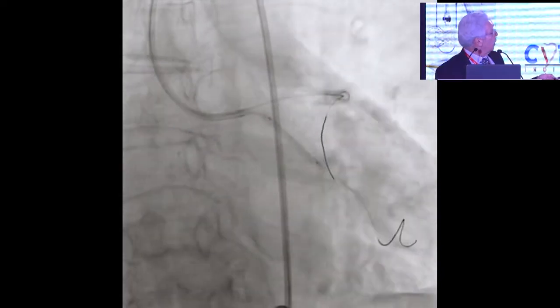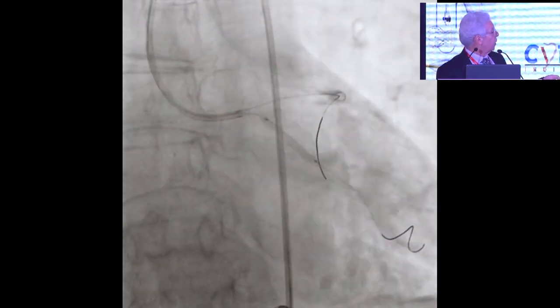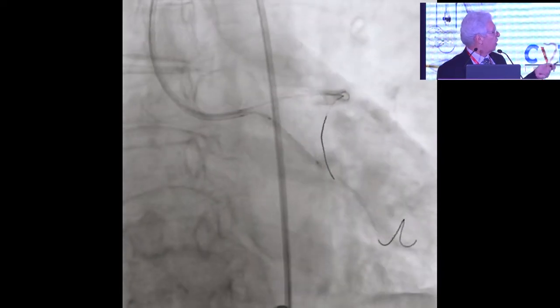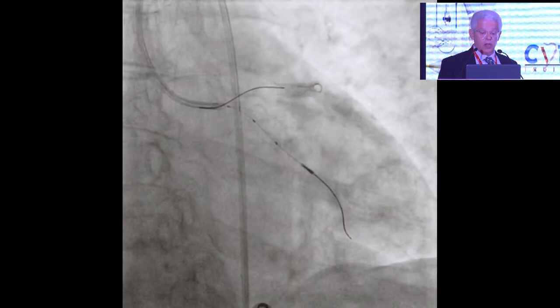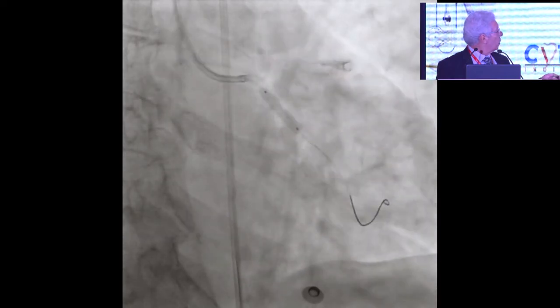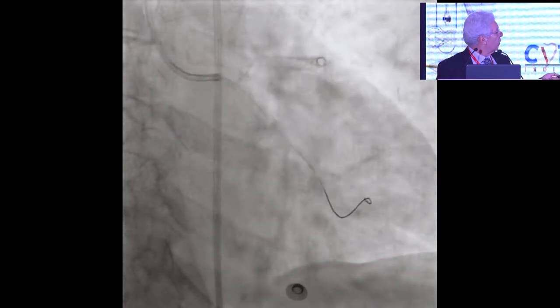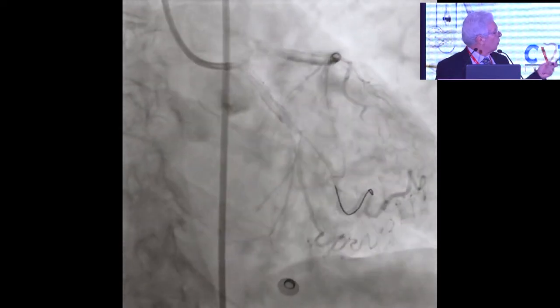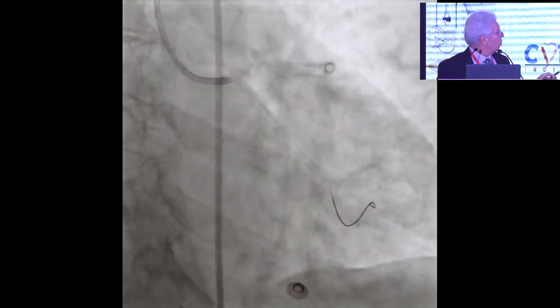And we then used the IVL first. I don't have the picture for the circumflex, just because we had it open on the table. Then a pre-dilatation, and then IVUS, stent, IVUS, post-dilatation, and we had a very good outcome of the circumflex, which was really simple. And it did not need the IVL, by the way. I just used it because it was there.